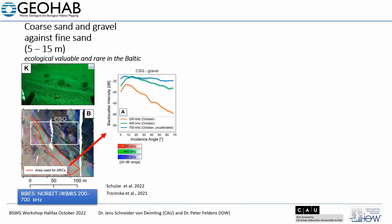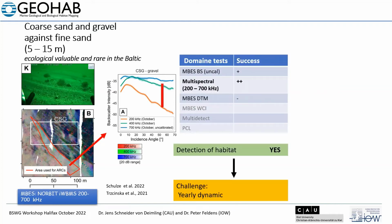Here in the image that you see again, it was recorded with Norbit, this time with 3 frequencies, 200, 400, and 700. False color composite, and similar to what Dan has shown. Inken, our PhD student, has segmented this area to compile solid ARC curves. And you can see them here.